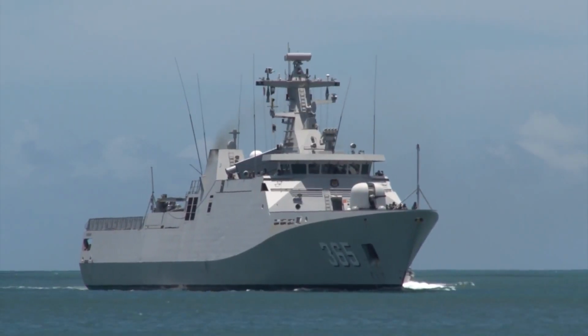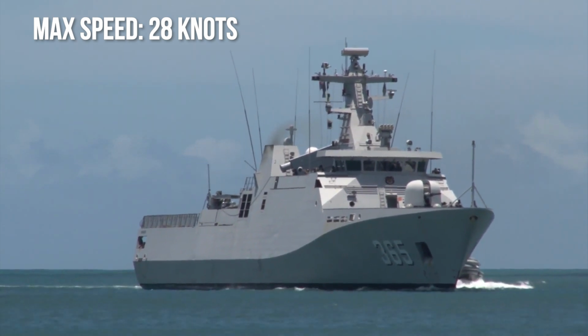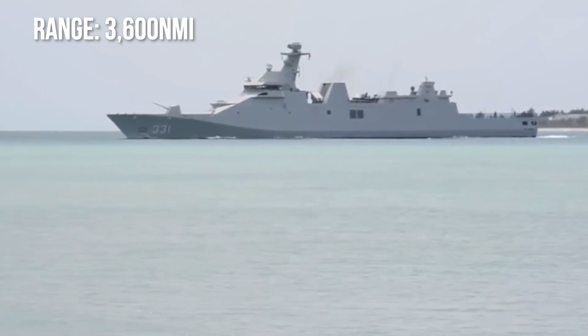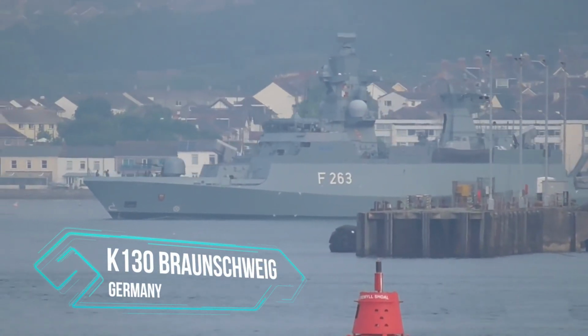Its maximum speed in ideal conditions reaches 28 knots, though cruising is generally at 18 knots. Its range is out to 3,600 nautical miles. The second place position is taken by the K130 Corvettes.